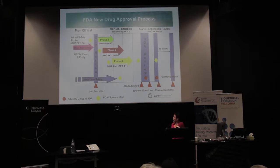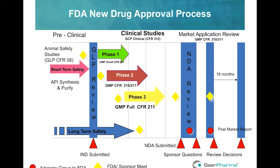All right, back to our pathway. Assuming that we've got the GLP studies finished in a compliant manner, noting that you can't retrospectively go back and make something GLP compliant. It all has to be done prospectively. Our first milestone is we've submitted our IND, our investigational new drug application, or our clinical trial application.